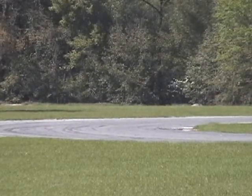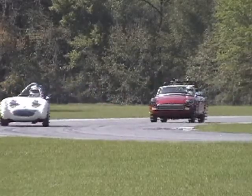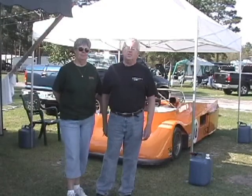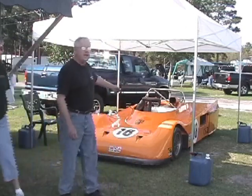After the race, we'll walk over to timing and scoring to pick up our timesheet. On the way, we'll stop and interview one of our favorite drivers. Hi, my name is John Nelson. This is Phyllis Nelson. She's the car owner and crew chief of our 1982 Taiga SC.